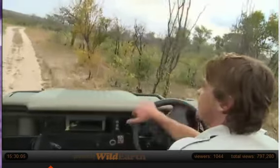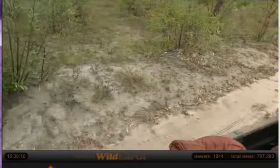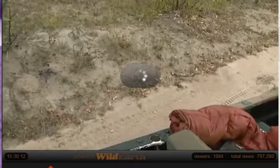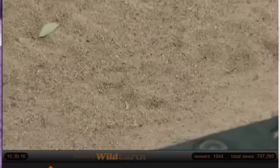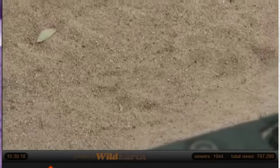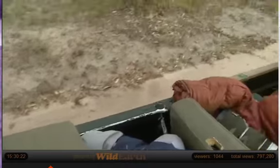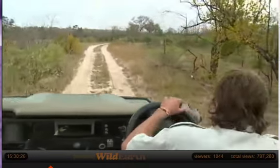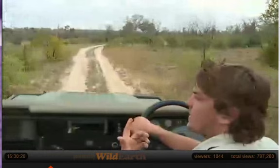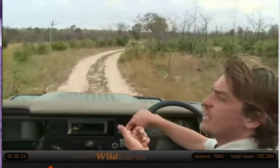I don't know if Andrew can show them there. They're a bit more clear in the sand there next to us. There we go. You can see they're a little bit clearer in the sand there. That's male lion tracks. And your eyes, everyone must remember, they're like a muscle, like any other muscle. The more you train them, the better they get.